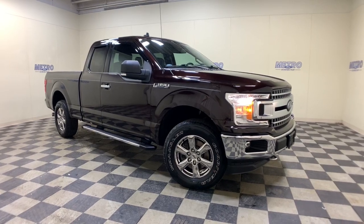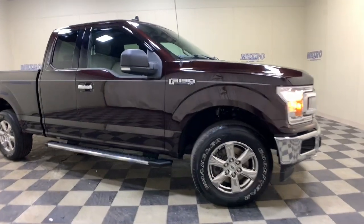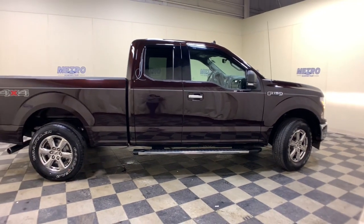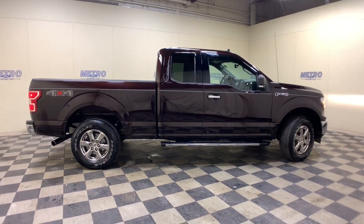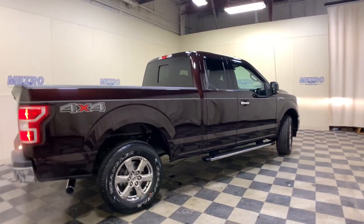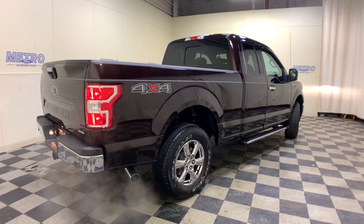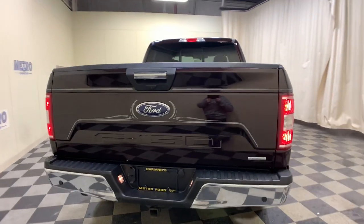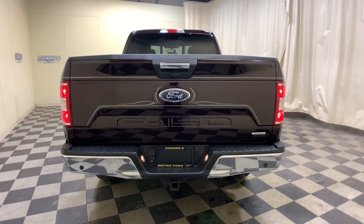You're gonna love the 2019 Ford F-150. With less than 30,000 miles on the odometer, this vehicle stands out from the rest. Take a closer look at this full-size F-150. It's the light-duty pickup that leverages military-grade aluminum alloy and high-strength steel to produce class-leading towing and payload capabilities.